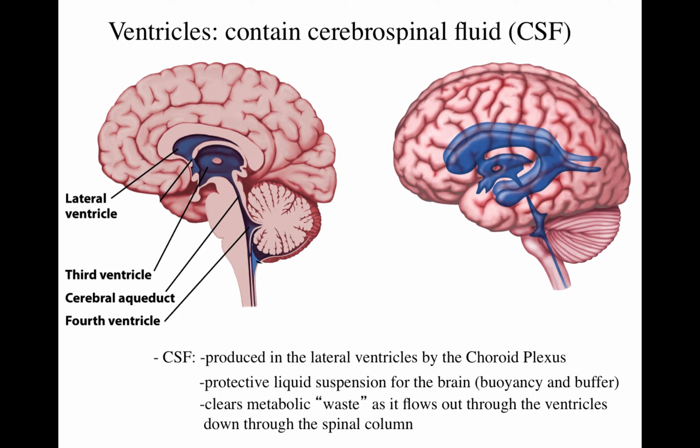And CSF is produced in the lateral ventricles. This is a little tricky to see, and I don't know if the 3D visualization is going to work in this mode, but I can show it to you when I'm back in person. Do your best to understand through looking at the book, or if you don't have the book, through looking at tools online. But again, I can show you if you have questions about exactly where these things are. And it is tricky. Subcortical structures are the trickiest to locate.